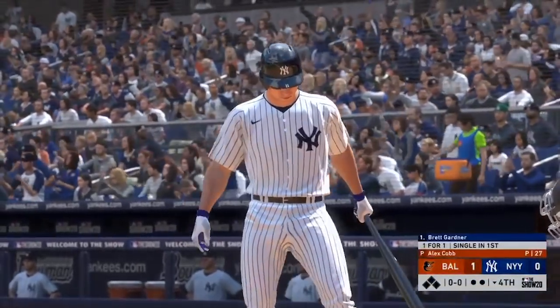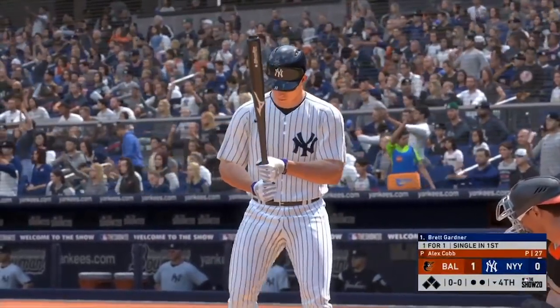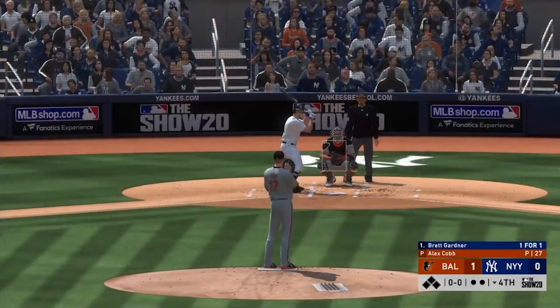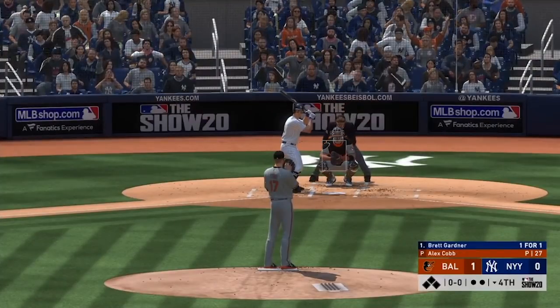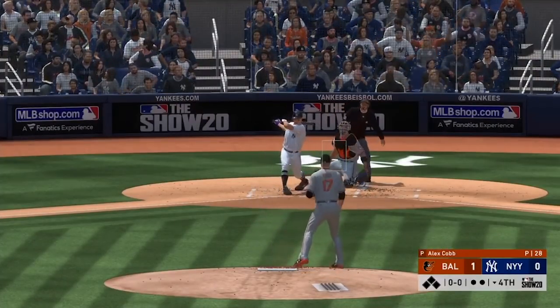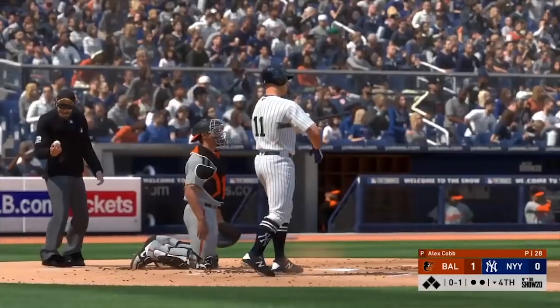So it's back to the top of the order now. Leading up next, the left-handed hitting Brett Gardner. The center fielder, Brett Gardner. First pitch of the at bat on its way. No balls, one strike.